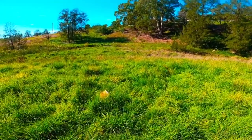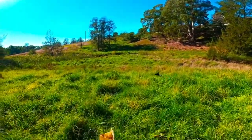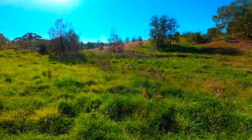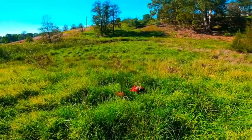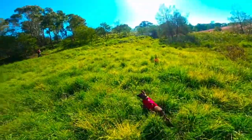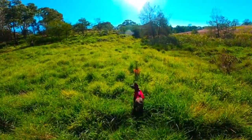But look at his speed right here, man. See how agitated he is? He's just driving around like crazy. He can't see worth crap with this taller grass. So this is all nose work right here. And it's a great test of his ability to be able to deal with this.